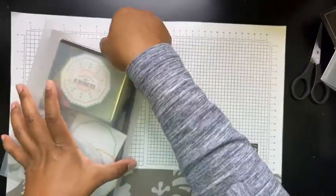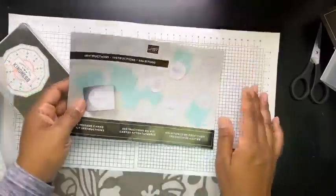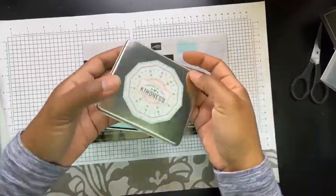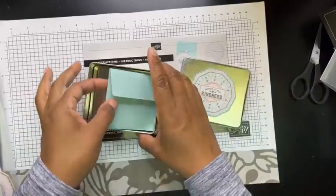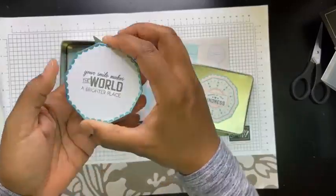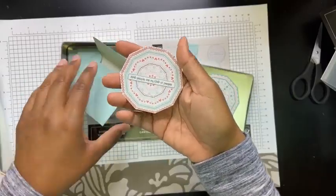This one's called Kindness Cards Kit. Okay, so this one is a 3D one. It's an interesting one. It comes in this little metal tin that you can totally re-gift. I did put the little sticker on there. But it comes with these tiny cards, like coaster board type things, and you can stamp on them, and you can put a little stamp and a sticker on the back.